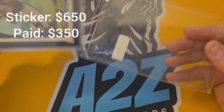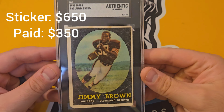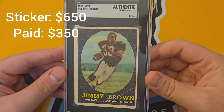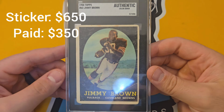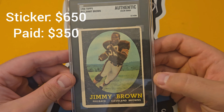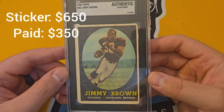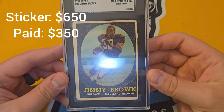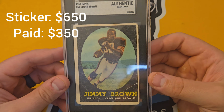As you saw on the back, the price tag for this was $650. So, pretty strong price tag here. I did not spend $650. I talked to the guy. He's from a town local to me, Newfield, and he had some unbelievable cards. Hopefully you saw them in the video. But beautiful. I ended up getting this card for $350. So, big markdown from $650.